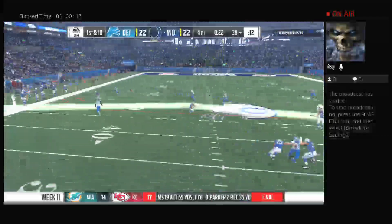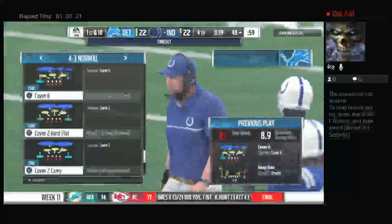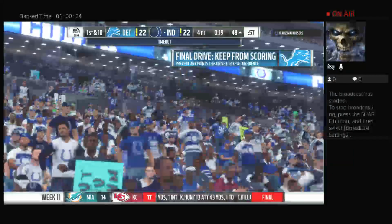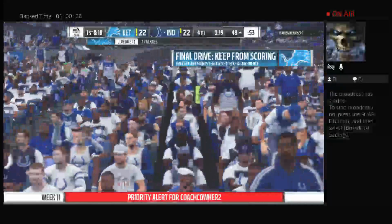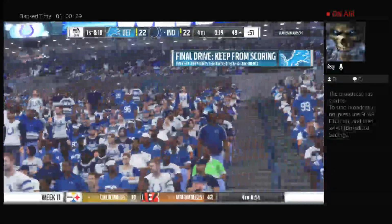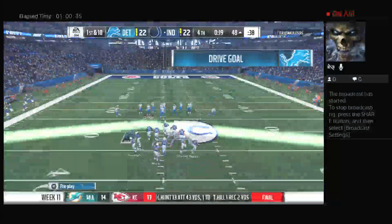He'll look to throw. Caught left side by Hilton. The passing game for the Colts finding its stride, another first down. And now before this first down play, we're going to get a timeout here, as they get it with just 19 seconds left on the clock. So the offense has it 1st and 10.